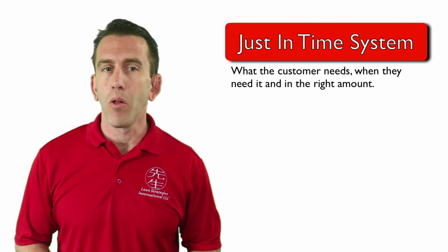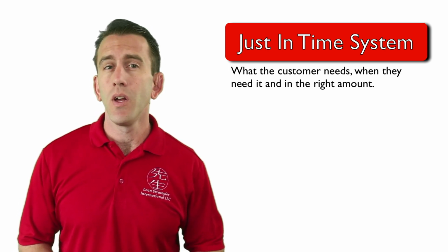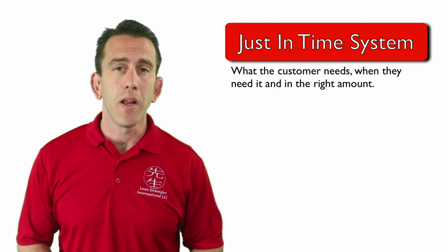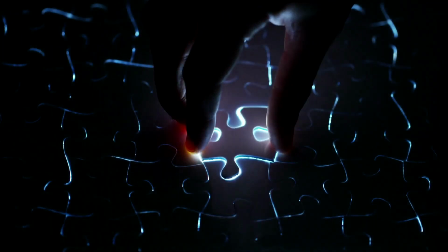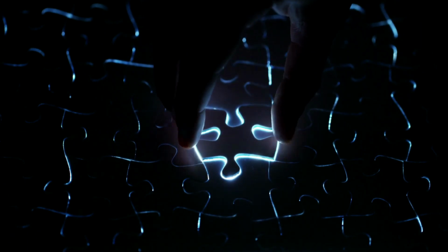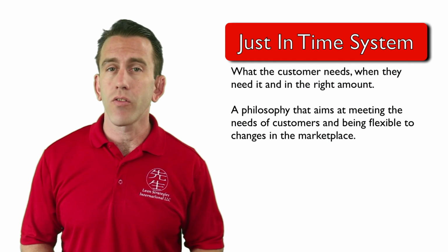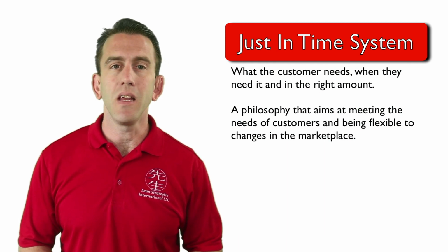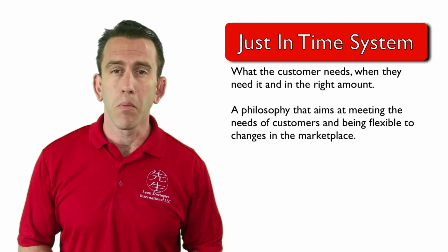Like any other system, the just-in-time system is built around principles and some foundational elements that work together to create what the customer needs, when they need it, and in the right amount. Over the next few modules, we will look at a few different pieces of the just-in-time puzzle. Keep in mind that the just-in-time system is a philosophy that aims at meeting the needs of the customer and being flexible to changes in the marketplace.